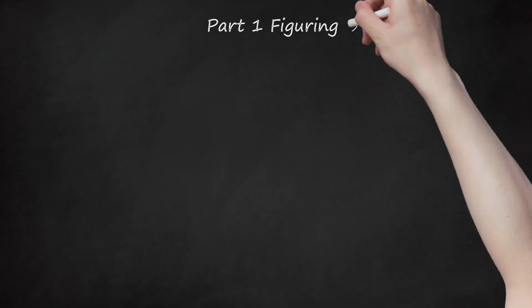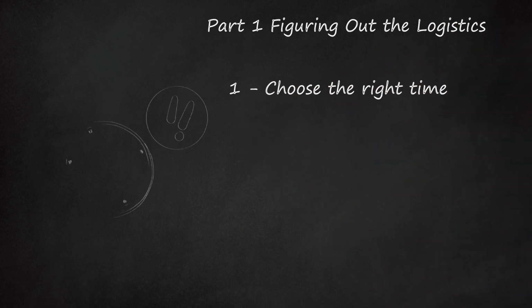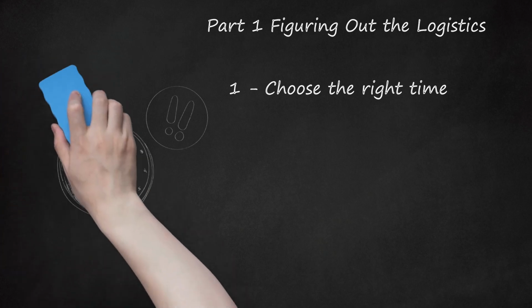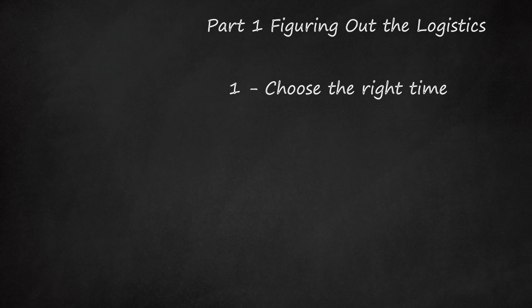Part 1: Figuring out the logistics. 1. Choose the right time. Before you visit the hospital, you should check to see when visiting hours are at that facility. Most hospitals have evening hours to accommodate working visitors, but some hospitals or even some specialized departments or floors, such as the intensive care unit, may have restrictive schedules. Call ahead with the name of the patient you wish to visit to confirm the location of the patient and the visiting hours for that ward.